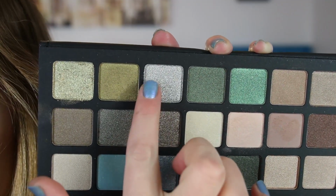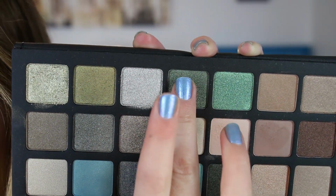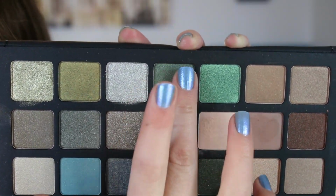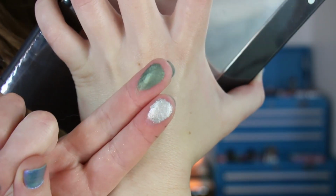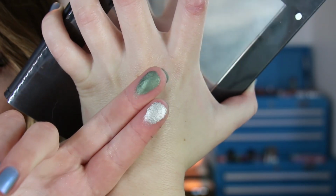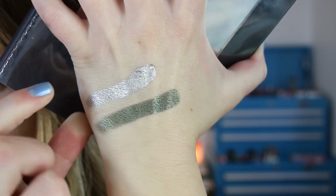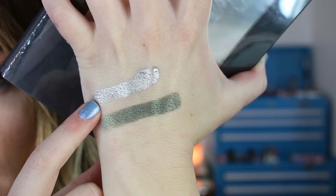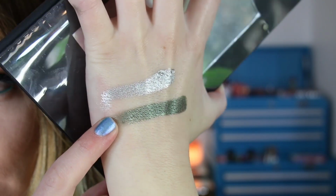Then we've got 10M Aluminum and 15M Bottle Green. These shadows actually kind of remind me of the Ardency Inn formula, the Manuka Honey formula. That's kind of what these remind me of. So there you've got Aluminum, which is 10M, and 15M Bottle Green.